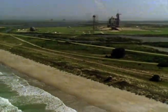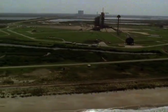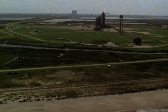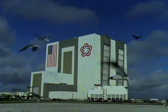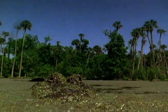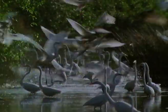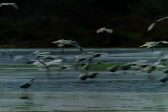Today, the sprawling city of sophisticated technology is the launch site for the American space shuttle. It's the last place that one would expect to find wildlife, but it thrives here undisturbed. Nowhere else on Earth is there such an extraordinary juxtaposition of nature and high technology. Where the human race reaches for the stars, there is a unique space for wildlife.